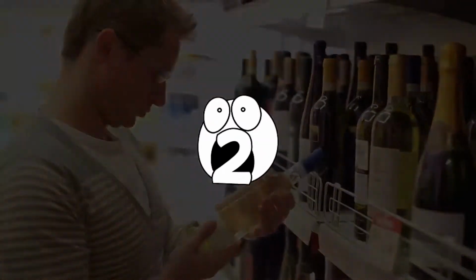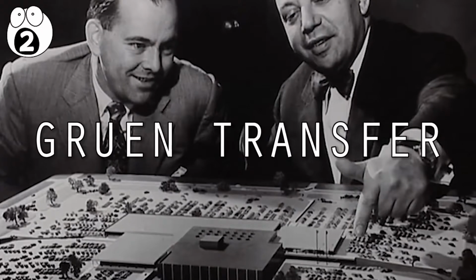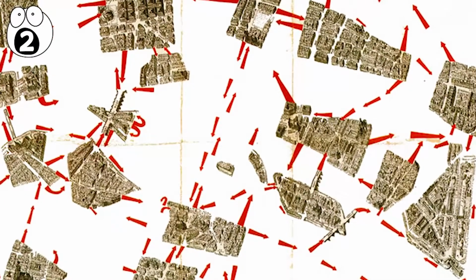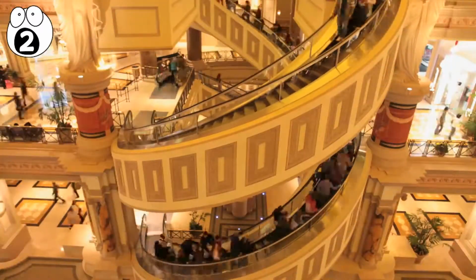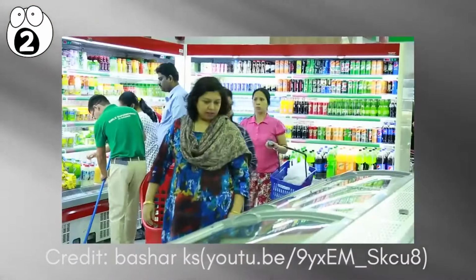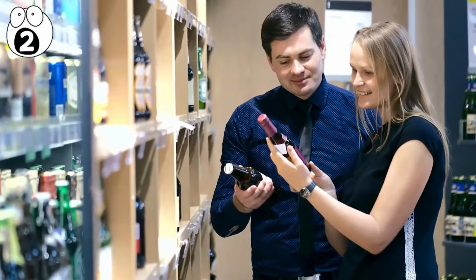Number 2. Gruen Transfer. Named after the eminent mall architect Victor Gruen, the Gruen Transfer refers to the maze-like quality which hallmarks many malls and superstores. Gruen discovered early on that creating an environment of disorientation helped to sway people into a false sense of security and expose them to products they might not have ordinarily bought.